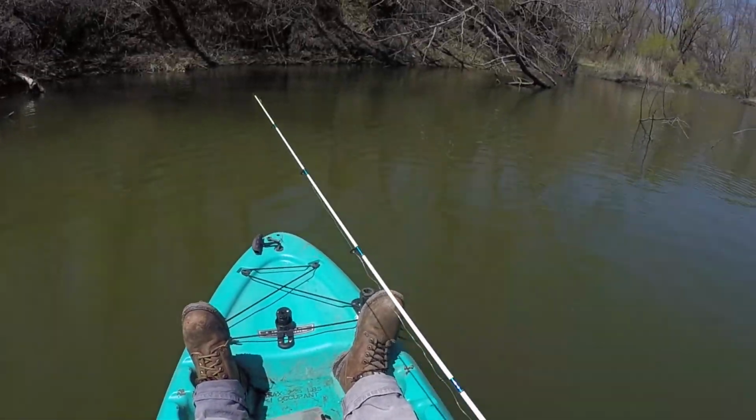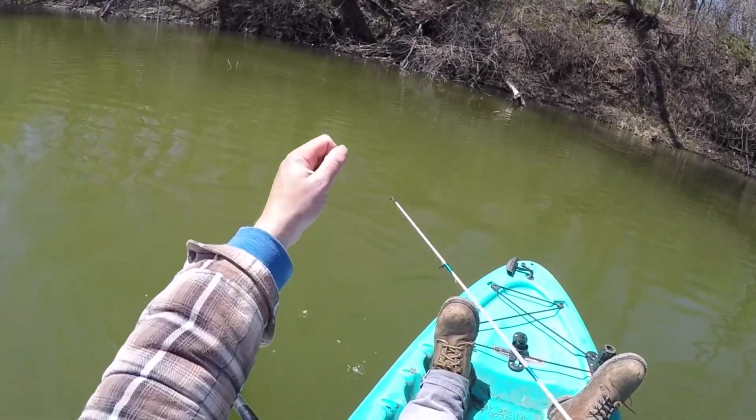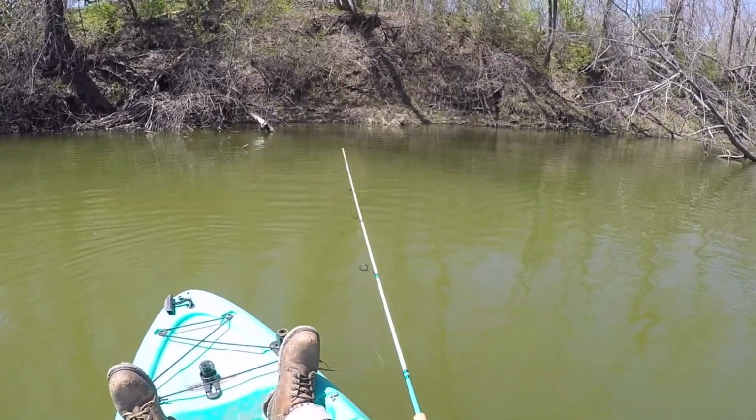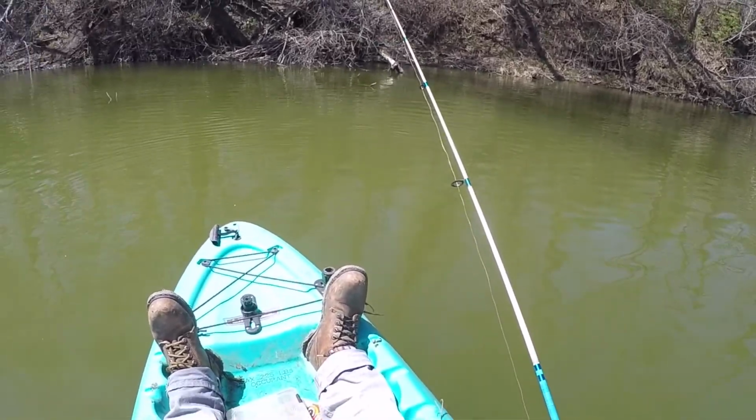Switching over to that 1 1/4, actually getting them to bite. Is that what the trick is? Just ultra finesse? Is that what it's gonna take? This is the same spot I pulled my first crappie off this morning.